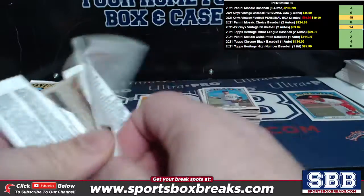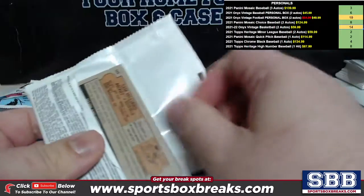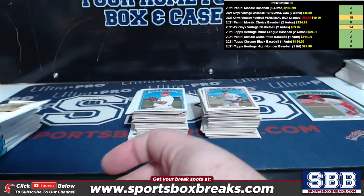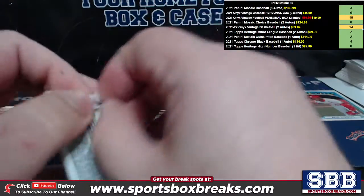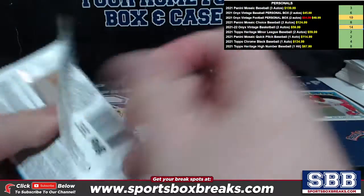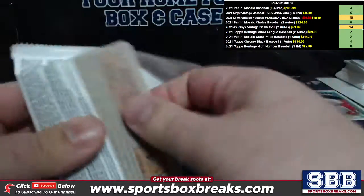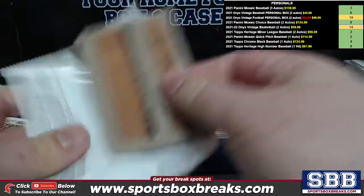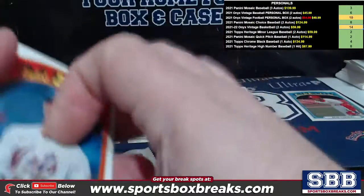Let's find a real auto. Some sort of parallel. I'm hoping they have the parallels turned around. We'll go through them front first, and then we'll go through them back if we don't catch a parallel, just to make sure. If we catch a parallel and it's turned around, then we're all good.